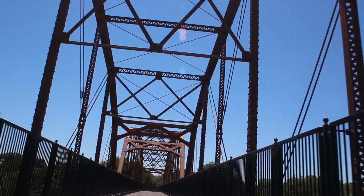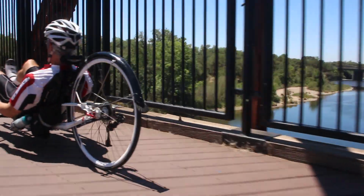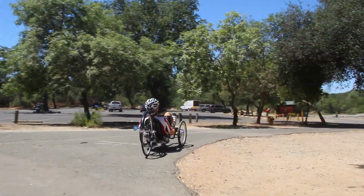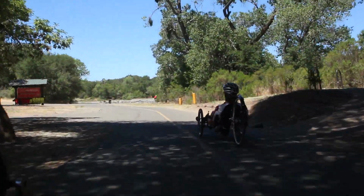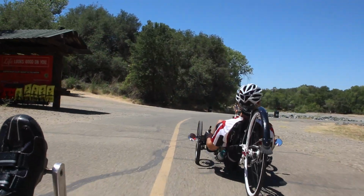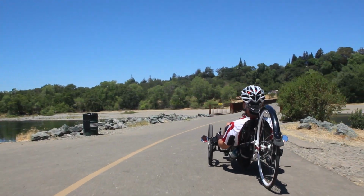Leaving Fair Oaks behind, we cross back over the Fair Oaks Bridge and take a short right-hand turn at the bottom to show you another crossing. Here's one of the more popular areas for launching rafts. This takes us right to the Jim Jones footbridge.